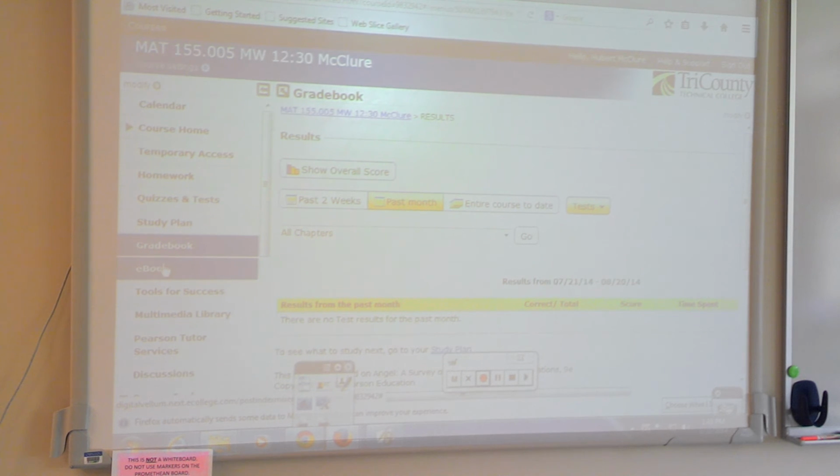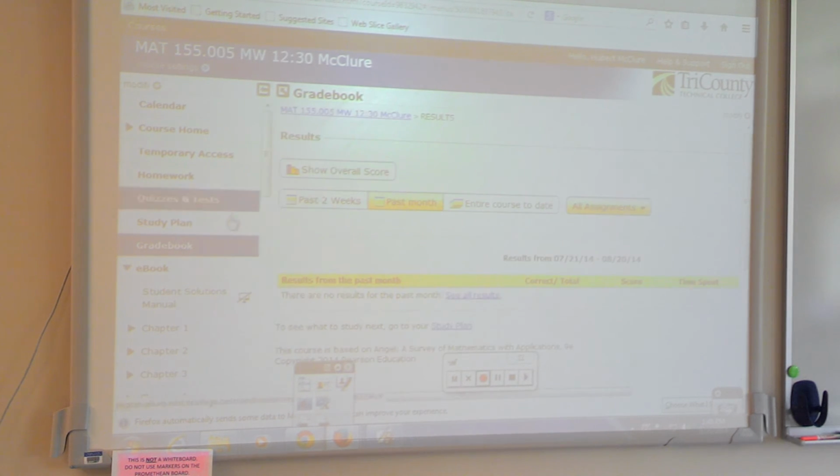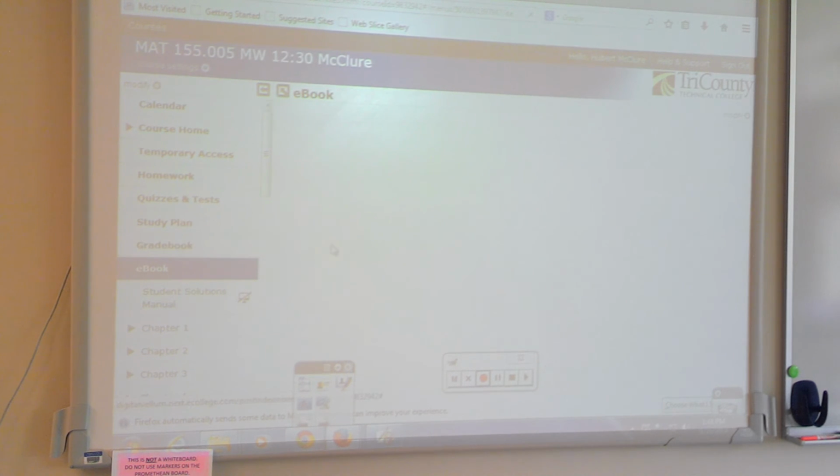E-book. E-book? Well, grade book. I done told you what grade book is. I ain't going to do that again. E-book. Let's say you don't want to buy a book. Well, you done got on the course compass, you bought the 103 access code, you basically bought the what? The book. Now, the way that you use the book online is, let's say 5.1.